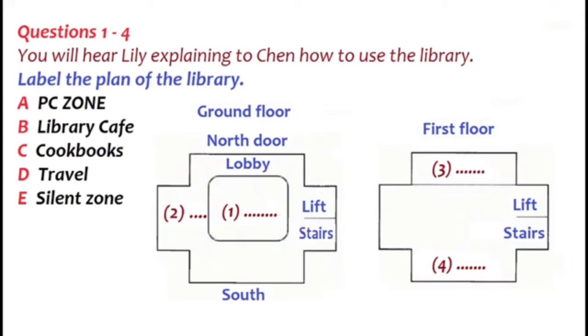Okay then. Let's look at the plan of the library. Here, you can see the main door on the north side that leads into the lobby. In the middle of the building, there's a big open PC zone. The lift and stairs are on the left as you go in, and on the other side of the building, there's the library cafe. That part of the library is pretty sociable. It's a good place to study with friends. I really prefer to study alone. Is there anywhere in the library I can go?